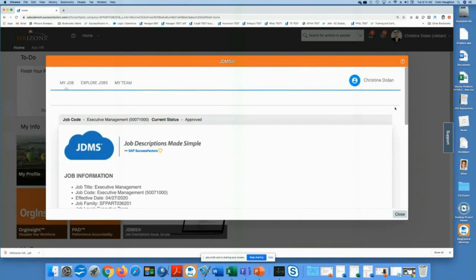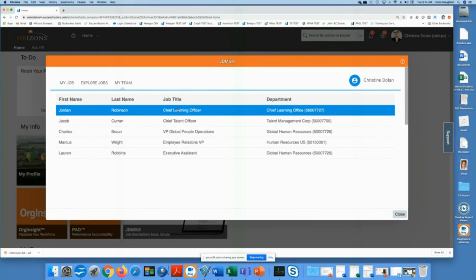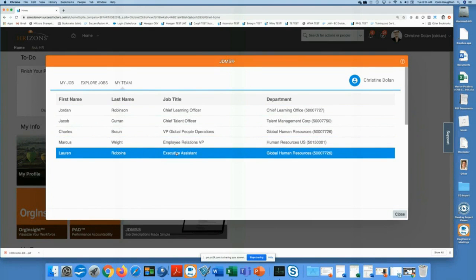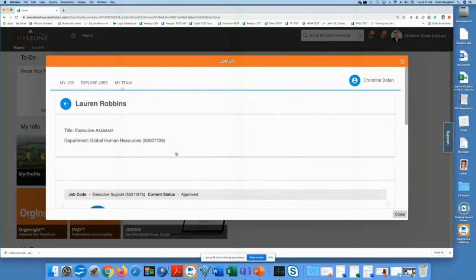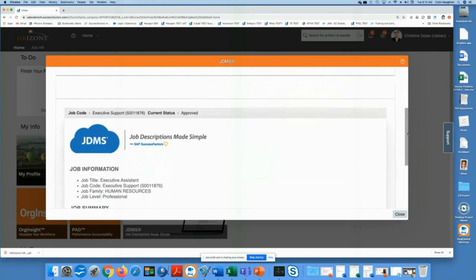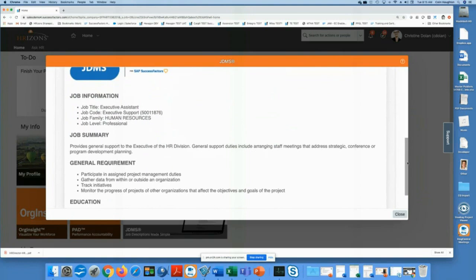Now, because Christine is a manager, she has access to the My Teams tab, where she is presented with a list of her direct reports. From here, let's wait for that team to load there. Christine can then basically review the job description of any one of her reporting employees. Perhaps Christine is sitting here with Lauren and they're having a discussion about what the expectations are from Lauren based on this job description.